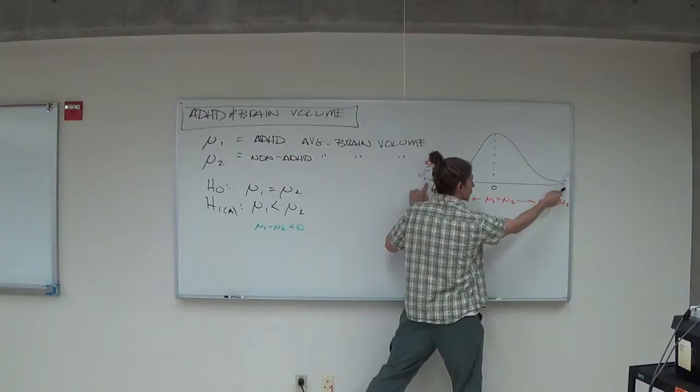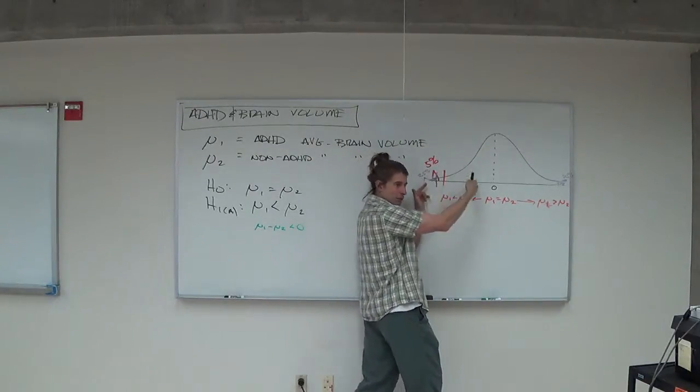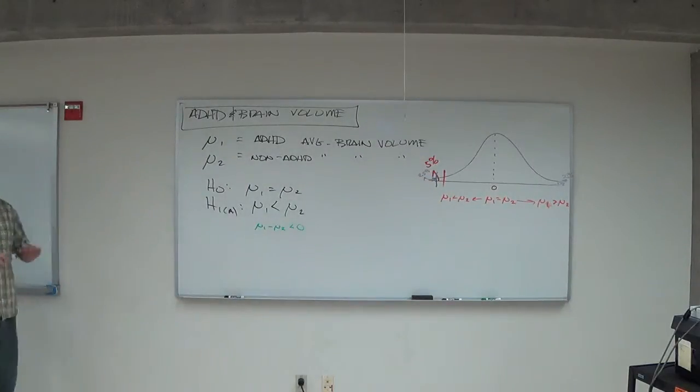Suppose you landed down here. Well, then you automatically have one-tailed significance, more area. That's why a lot of statisticians go straight to two-tailed tests. They don't even bother picking a side, because if you can prove it with two, you've guaranteed a direction.